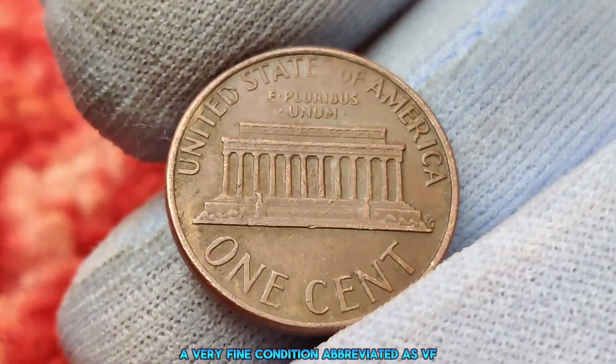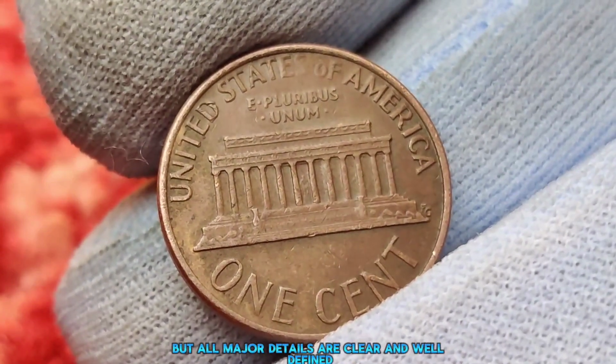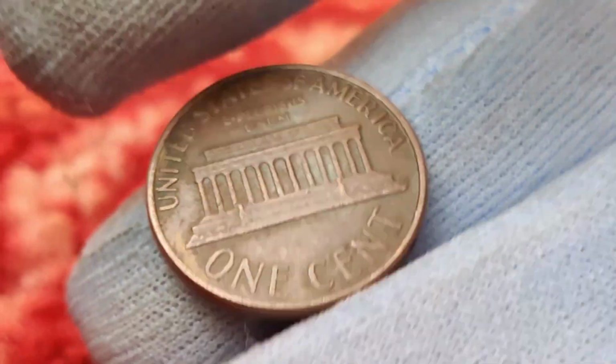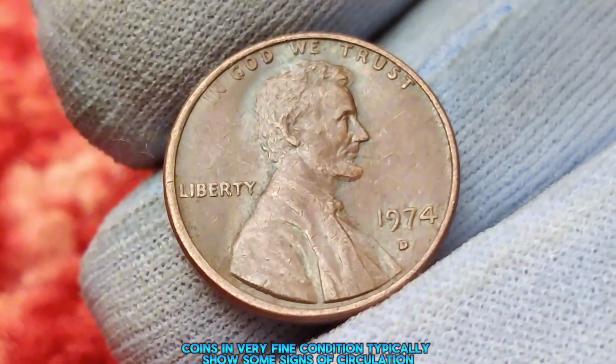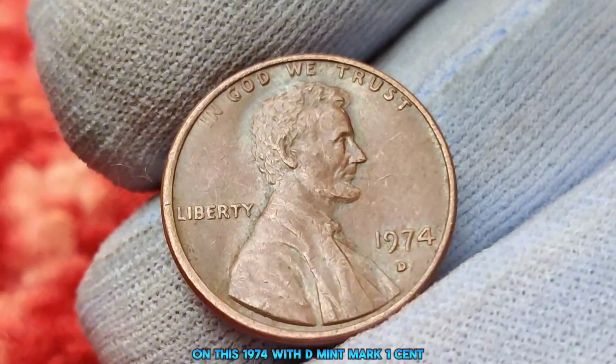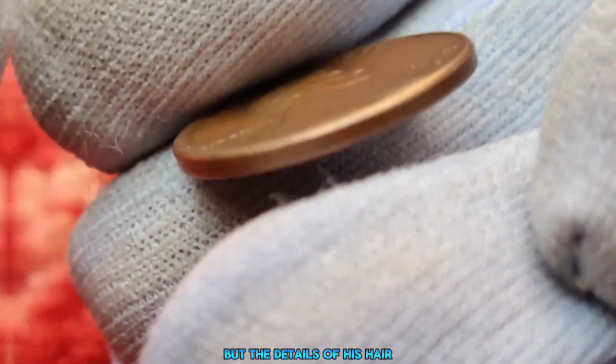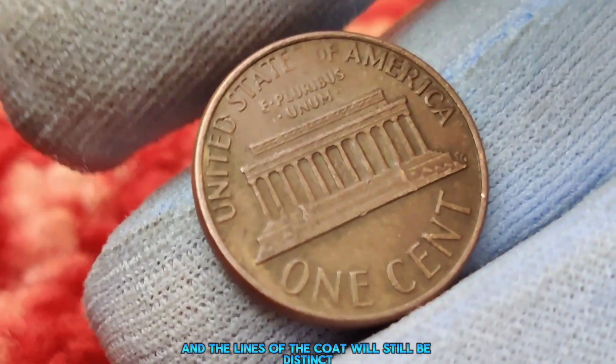A very fine condition, abbreviated as VF, means the coin has moderate wear but all major details are clear and well defined. Coins in very fine condition typically show some signs of circulation. On this 1974 D Mint mark 1 cent, you might notice slight wear on Lincoln's cheek and jawline, but the details of his hair and the lines of the coat will still be distinct.